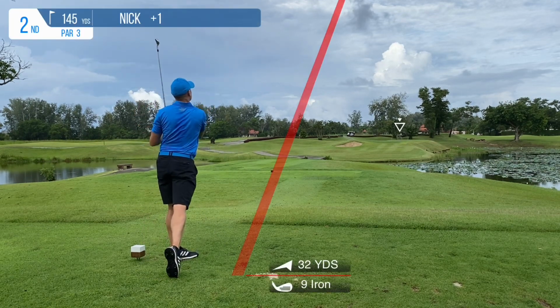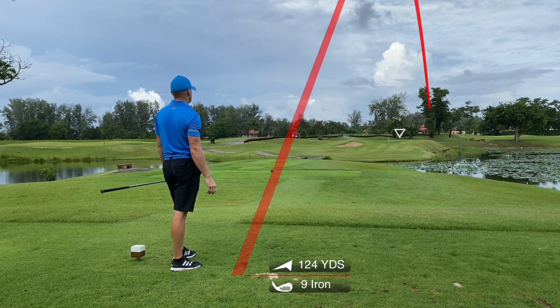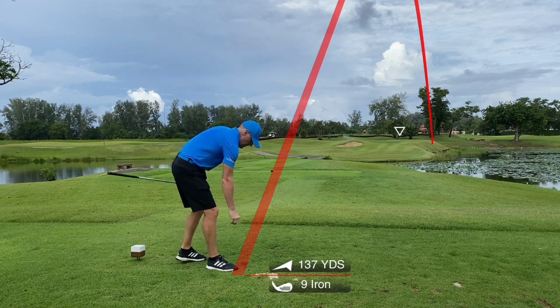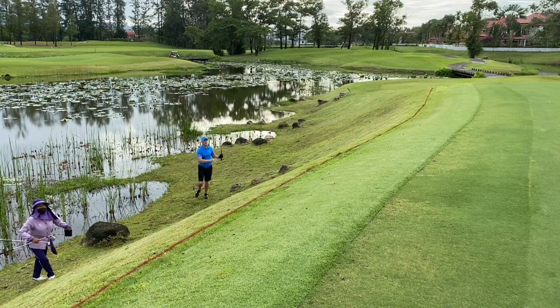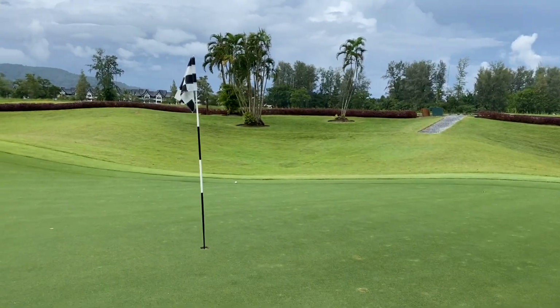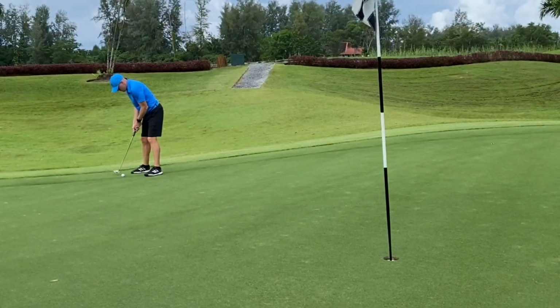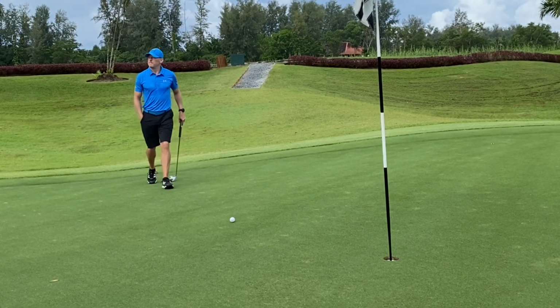It's a much longer and steeper swing than the practice swing. This one was fading all the way. Lucky to just hit the bank and roll down. We didn't hold the green very well, but we've got this to save par. All right, let's save par then. Come on, Carter. That went backwards, that one.